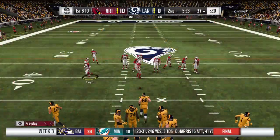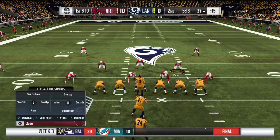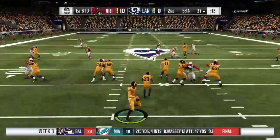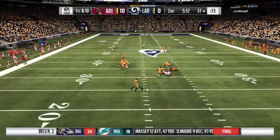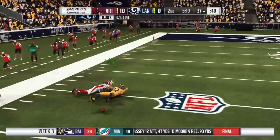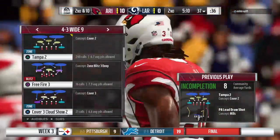2nd and 2 is prime time for a little bit of a gamble, isn't it? Open up the playbook, go play action, toss that bad boy deep. But in this situation, give it to your back. Let him pick up a first down. Keep the sticks moving. He's going to go for a big play downfield. And it pops free. The collision there jarred the ball loose and brings up 2nd down.